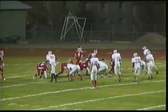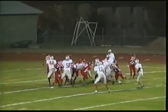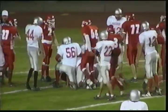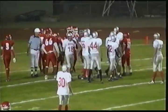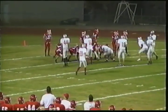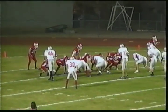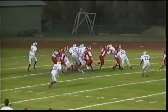Raven under center. Oh, hurry. Hands off to the first man through. Stop made in there by number 56, Brian Ernest of Bisbee. Second and 8. Raven under center. Look at the hole in the line.